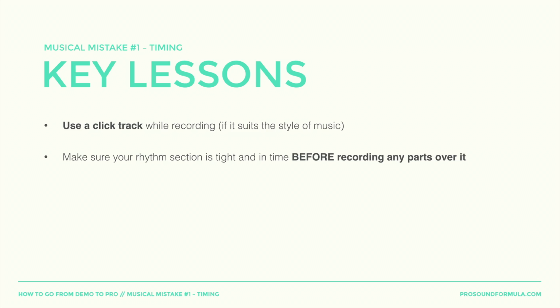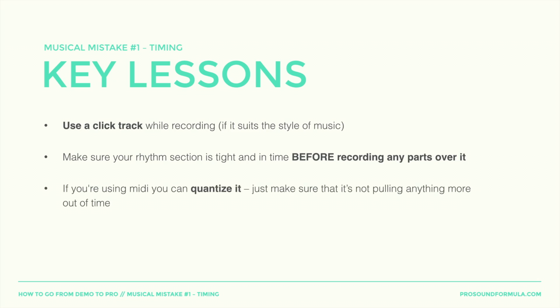So make sure the rhythm section is in time first, fix any problems, and then record over it. If you're using MIDI, quantization can help to pull your tracks more in time and make them sound tighter. Just make sure that it's putting them more in time than out of time. Also, I don't recommend using 100% quantizing strength for most things because it can start to sound a little bit too mechanical. And finally, if you're recording live instruments, most of the time it's so easy just to go in there and cut out a section that's slightly out of time and just shift it onto the grid.